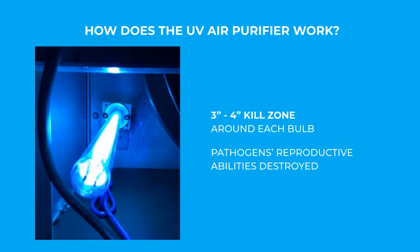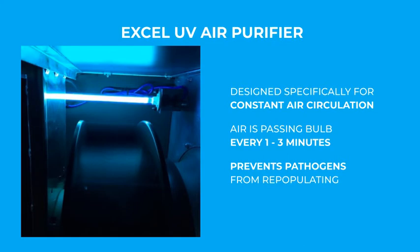up and disposed of. Since the UV Air Purifier's bulbs are relatively small, some individuals have incorrectly assumed that they are inferior to larger bulbs with increased contact time. While this could be a valid concern if air was only passing through the system once, we've designed the UV Air Purifier specifically for constant airflow circulation, where air is passing by the bulb as often as every 1 to 3 minutes. Therefore, the more frequently the air moves past, the less chance that anything is able to replicate in those areas. Since pathogens like mildew can live for up to 10 minutes, this thoroughly ensures that there have already been at least 3 shots at sterilization within that time frame, preventing them from repopulating.